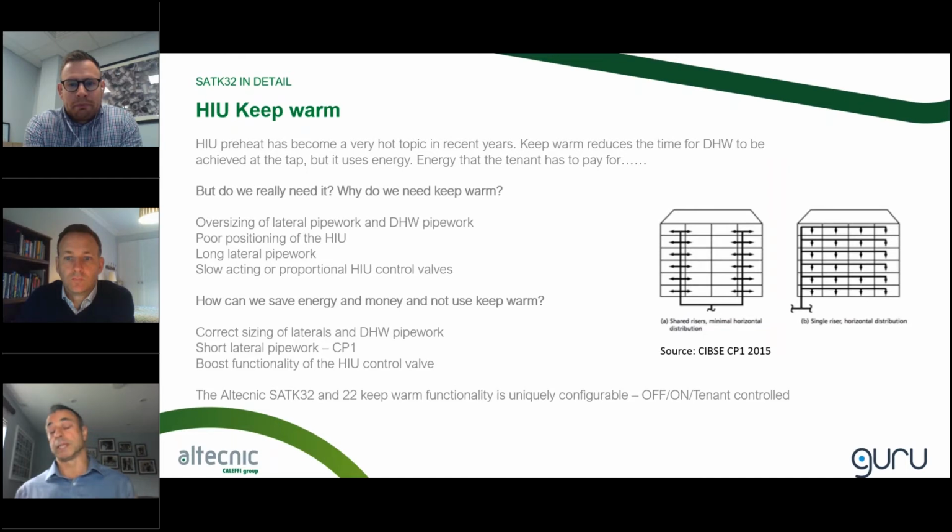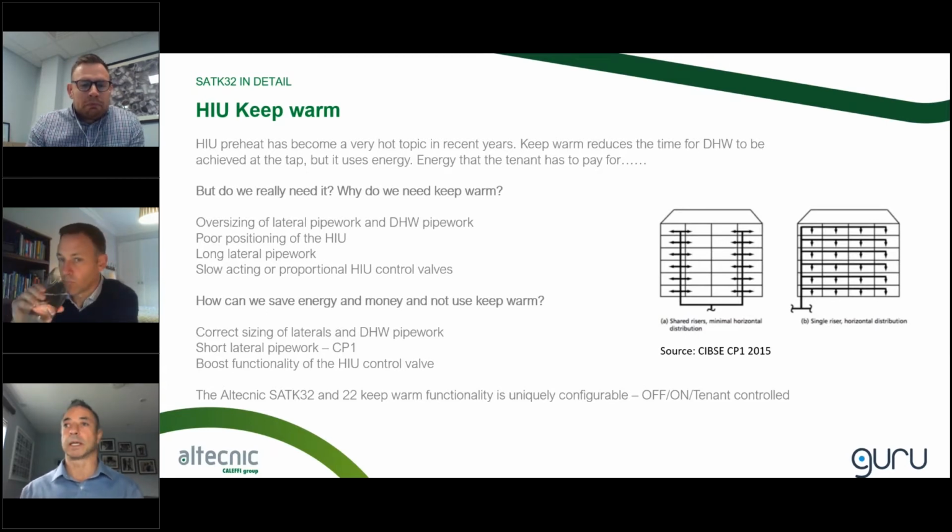And if you do minimize the lateral pipe work and you also correctly size it, so you've got small diameters, you dramatically reduce losses on the network, dramatically reduce the chances of overheating in the building, but you remove your need for having a preheat with a permanent flow going all around the network to keep everything incredibly hot.